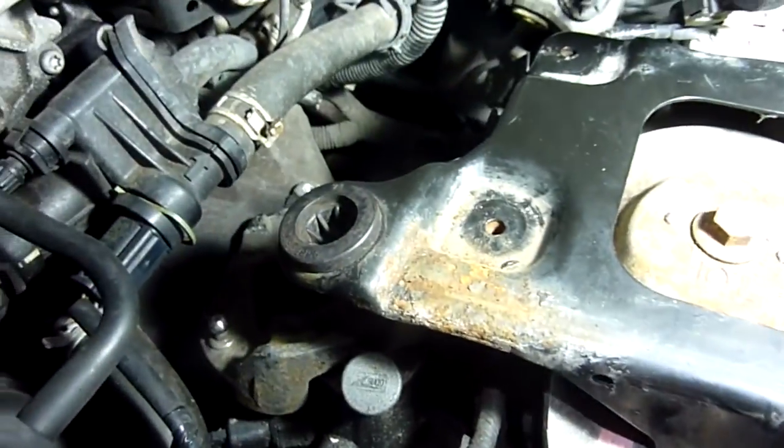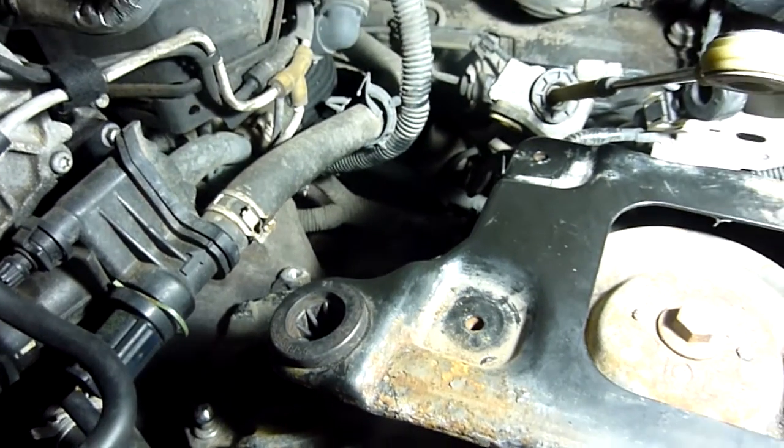And here's the triangular bit, and there's the hole. See it? So the bolt goes in that way. Alright. It's a 10mm. I'm not going to go underneath and film it, but it's a 10mm. I'm just going to crack the bolt. I use a ring spanner. It's not very tight.